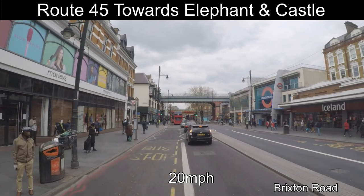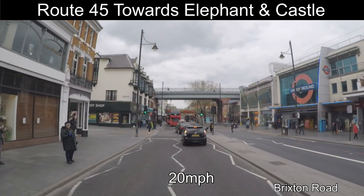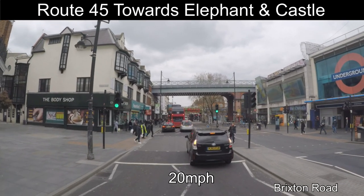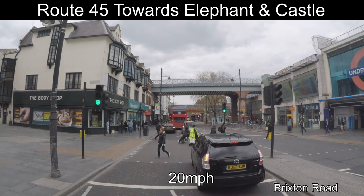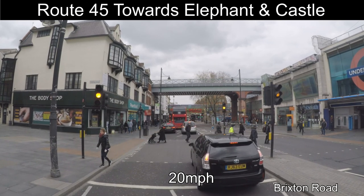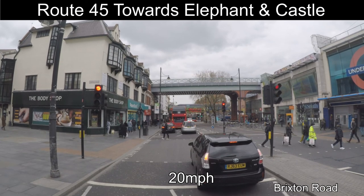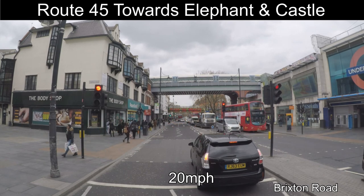It is also important to note that vehicles will try to overtake you on your offside. Ensure you check your offside mirror when pulling away from the bus stop or going around another vehicle at the bus stop. The pavement area outside Brixton Station becomes heavy with pedestrians during the morning peak. Please ensure extra caution is taken during the morning peak.